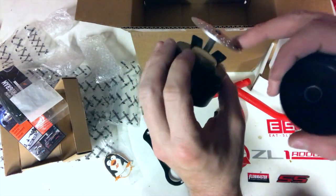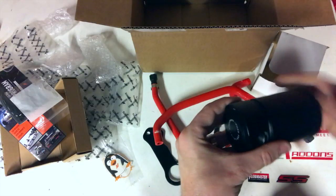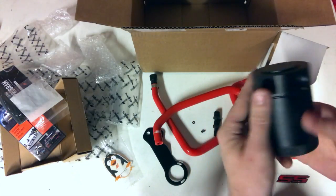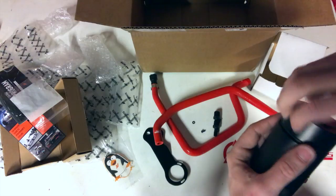The baffle itself. And what's going to happen is air breeze through the system, traveling up from the crankcase to the intake. It's going to filter through here, through the baffles, and should catch any liquid at least.